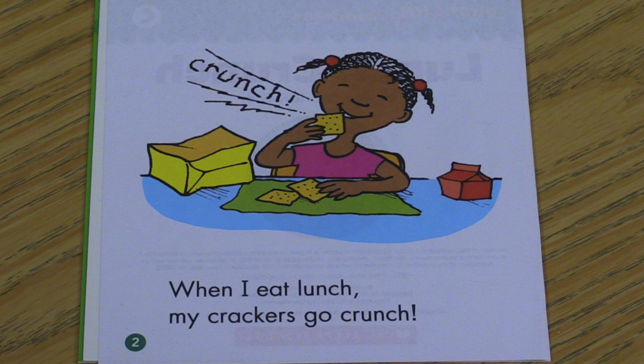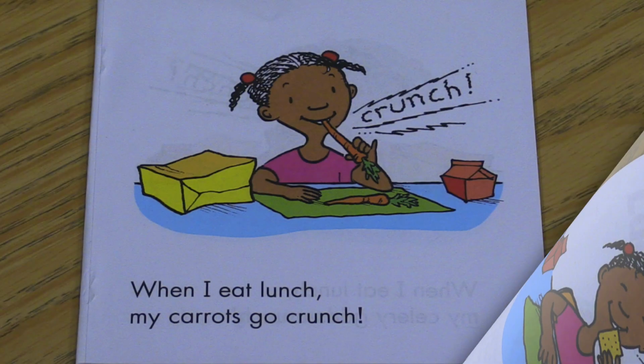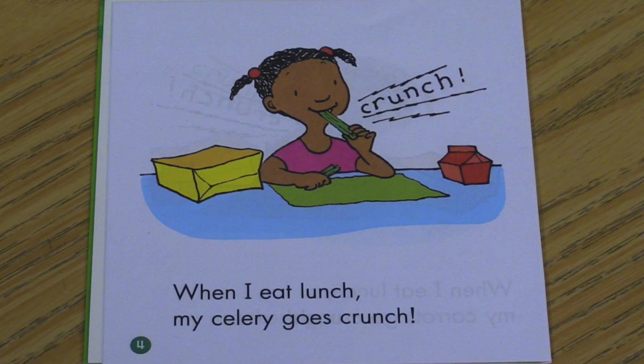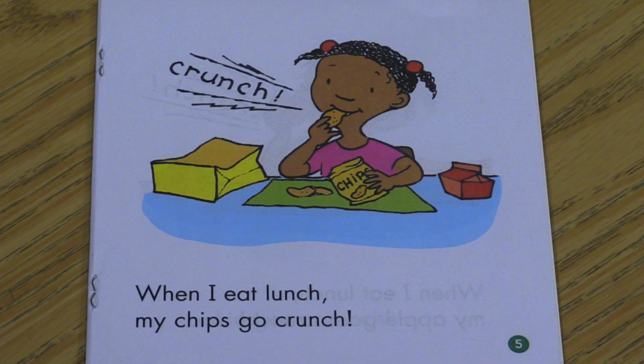Hey, look at the girl. She's got crackers. Oh, my. All different kinds of crackers in her paper bag. When I eat lunch, my carrots go crunch, crunch. Oh, she looks so happy. When I eat lunch, my celery goes crunch. When I eat lunch, my chips go crunch. Oh, she's having a ball eating all of the food.